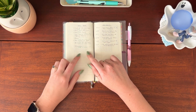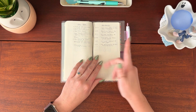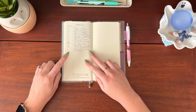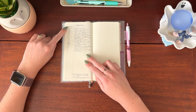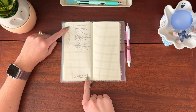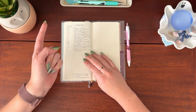I have a list of the arcs that I've gotten, the ones I need to read still. And then I've made a list of some releases that I'm excited about. Oh, I wrote down books that I want to unhaul. I think almost all of these are listed on my Pango books. So I have a little code. R is removed from my shelf, L is listed on Pango, S is sold, and D is donated or given away. So I've sold one Pango book.